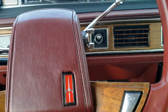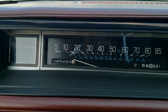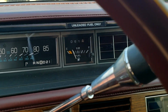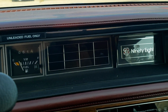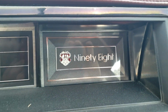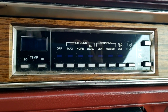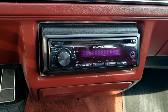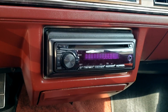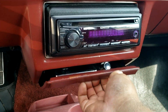I have the battery disconnected right now, but pretty much see everything. Very basic cluster. Just a fuel gauge, speedometer, and everything else is idiot lights. And of course you got the plaque that says 98. You have electronic climate control. And this car does have an aftermarket radio. It is a Kenwood though. It is pretty nice. I might replace it in the future, but it is nice to have right now.